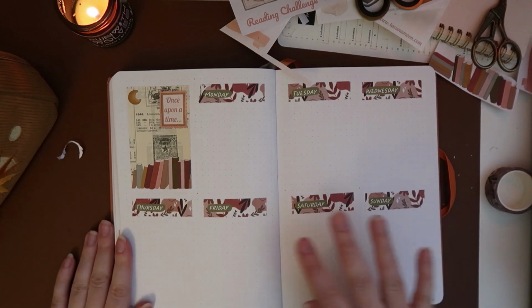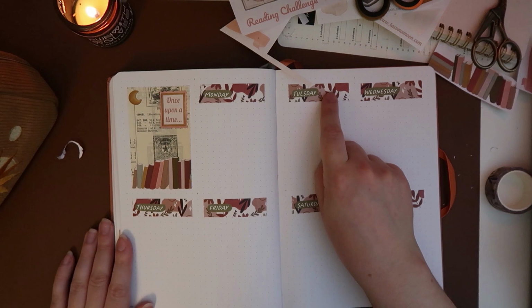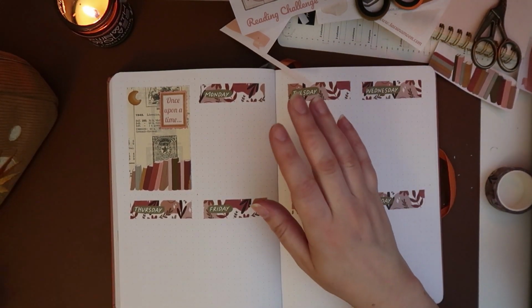session. I haven't put the dates in here yet, but I do not have green, and I don't think the pink versions are going to look all that great, so I'm going to have a look in my stash later to figure out how I want to do that. But for now, that is us.